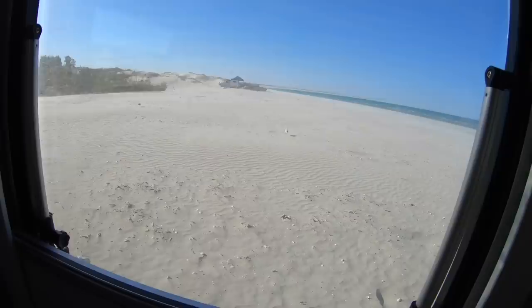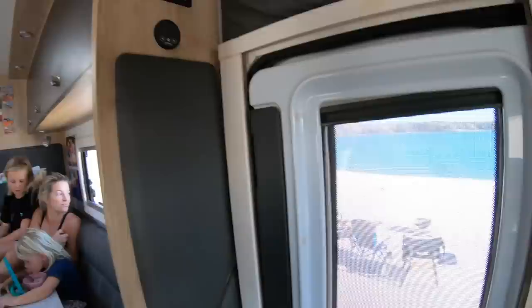Good morning again. This is day three and we are still at Bard Creek. I'm hiding inside because, I don't know if you can hear that, the bloody wind. Have a look out this window. Can you see all the sand? Oh, maybe not. But we have been getting absolutely pumped by the wind all night. Sandblasted. Oh, mate, I'll show you. You watch this. I'm going to take you outside.